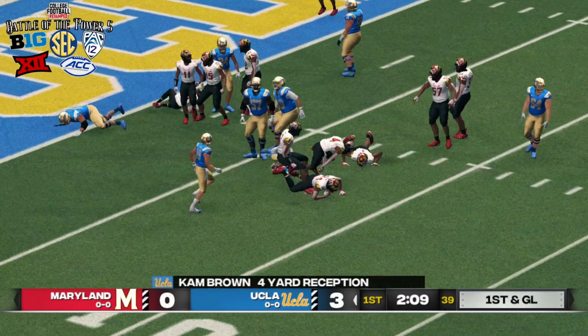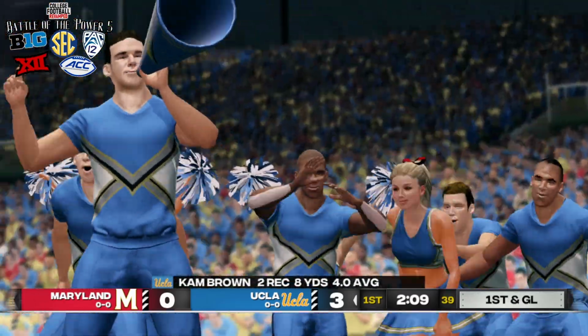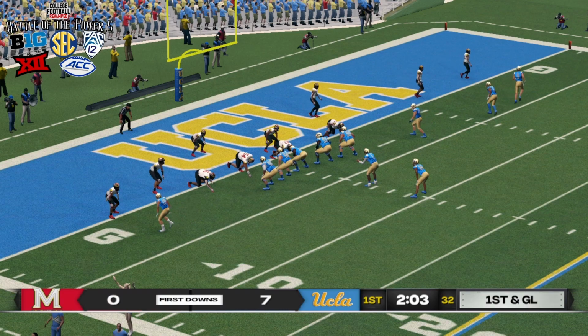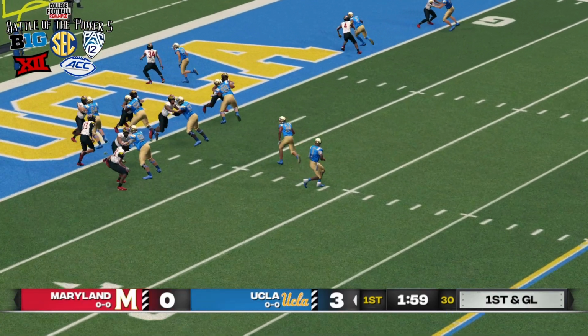He's taken down at the 2-yard line. Brown gains about 4 yards there. I think they were expecting a run on that play, Brad, and it allowed the quarterback to throw for just enough yards to get the first down. And I think it was the quick throw by the quarterback that fouled up the defense on that one.